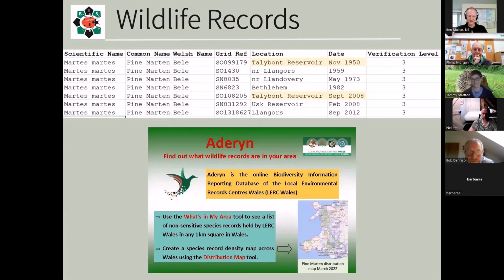And all four of us in Wales, the local environmental record centres, collate all our wildlife data onto a website called Aderyn, which is a wildlife recording database. There's a couple of tools on there that you can use to see what's living in your area, not just mammals. Although I will say that some mammals, such as, I was going to say badger, but I'm not sure they're classed as a protected species now.